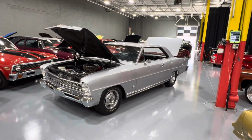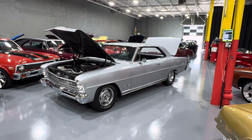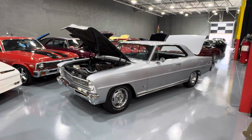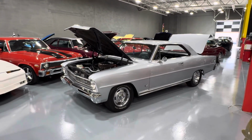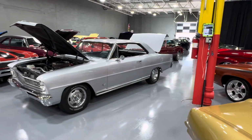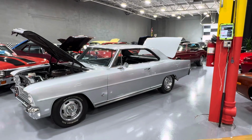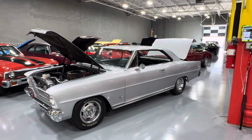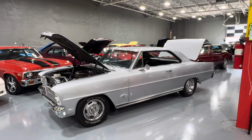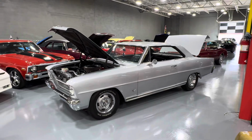Really nice stance on the car, as you can see. Paint is in good condition. I'll go over everything with you, the most that I can. Chrome is really good. Trim is good. Glass is good. Door handles seem to be original, showing their age. Nice set of BF Goodrich tires on the factory appearance rally wheels there.